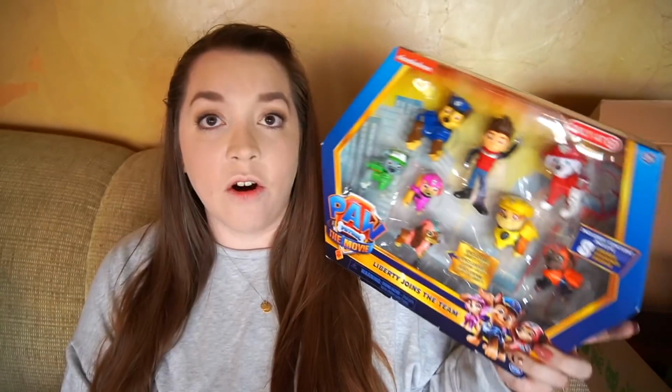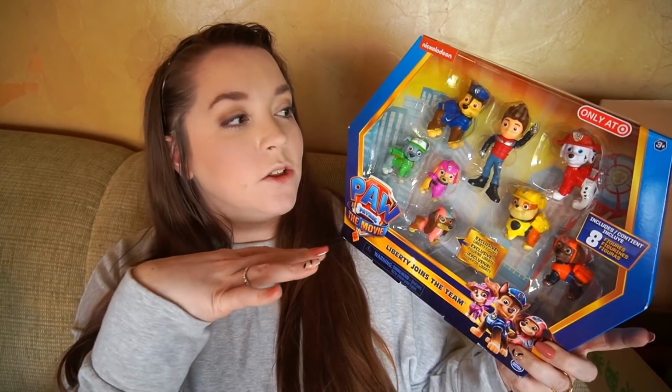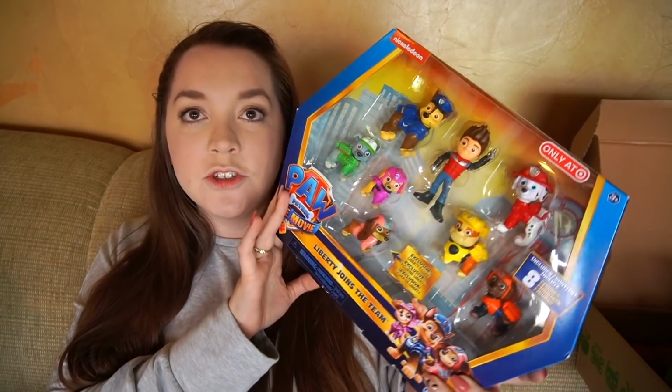Do we even have any? I'm not sure. I don't think we have any at all. But this figurine set includes all of them, including Liberty that she loves. So that's what the girls chose to get her.